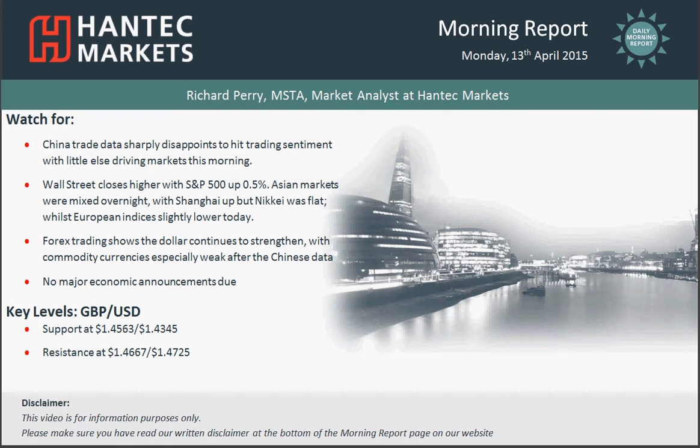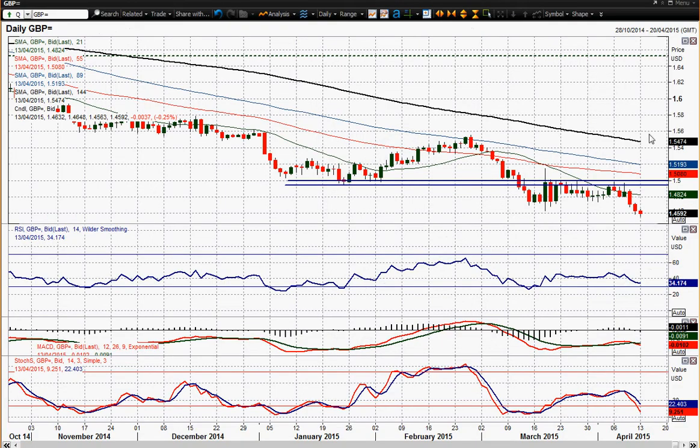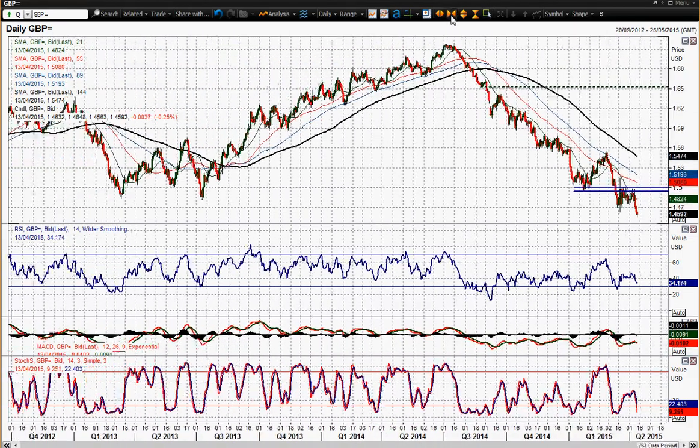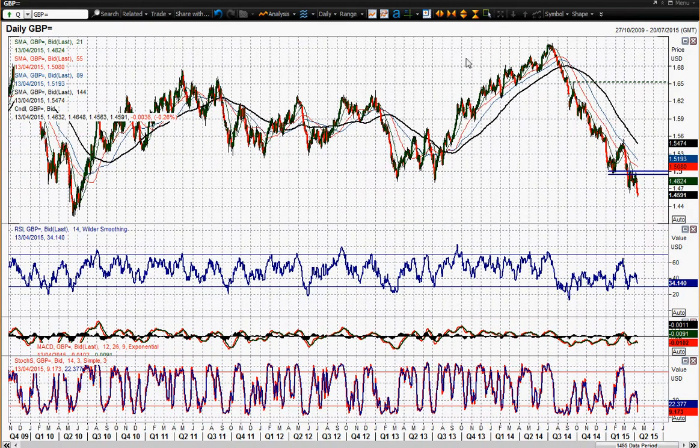Moving on to cable now, for sterling dollar, and sterling is remaining weak. Actually, the dollar is continuing to strengthen, and both sterling and euro are weakening, and sterling has now really confirmed this breakdown that we got on Friday. The 46.32 old support, that March low, has now been broken, and it is now falling ever lower. You're back to 2010 levels now, so you've got to zoom back a fair way to see where we're looking at cable.